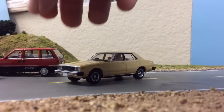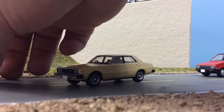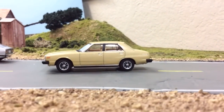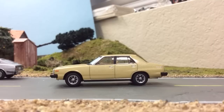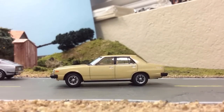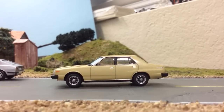As far as Skylines go, this one is probably one of the lesser desirable Skylines. Everybody seems to either want, as far as classic Skylines go, the Hakosuka or the Kenmari. And for the modern Skylines, everyone seems to want an R32 or an R34.